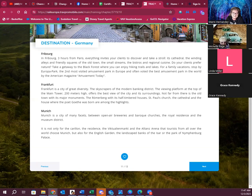Munich is a city of many facets, between open-air breweries and Baroque churches, the royal residence, and museum district. It is not only the Carillon, the residence, and the Victor Market, Allianz Arena. The tourists from all over the world choose Munich, but also for the English Garden, the landscape banks, and the Saar, or the Park of Nymphenburg Palace.